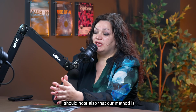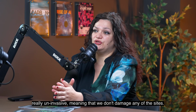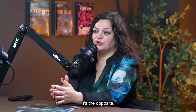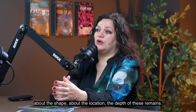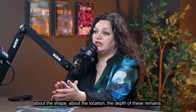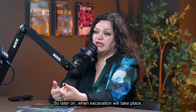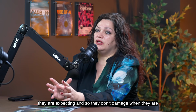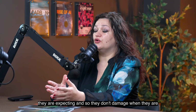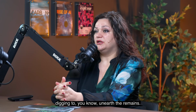I should note also that our method is really noninvasive, meaning that we don't damage any of the sites. It's the opposite. We deliver, for instance, information about the shape, the location, and the depth of these remains. So later on, when excavation takes place, the teams can have an idea of what they are expecting, and so they don't cause damage when they are digging to unearth the remains.